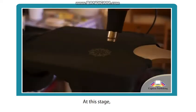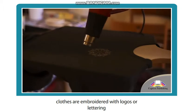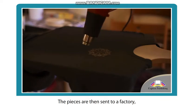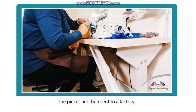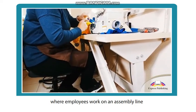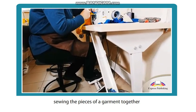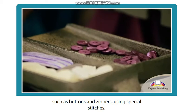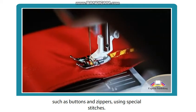At this stage, clothes are embroidered with logos or lettering, and any printing is completed. The pieces are then sent to a factory, where employees work on an assembly line sewing the pieces of a garment together and attaching components, such as buttons and zippers, using special stitches.